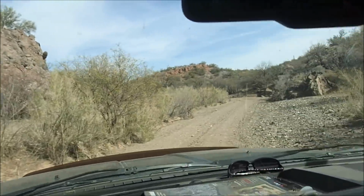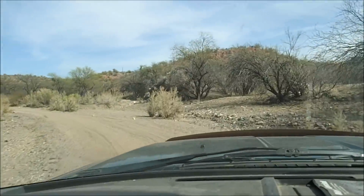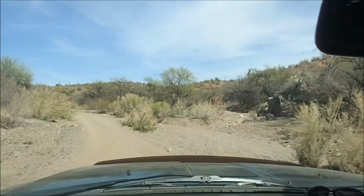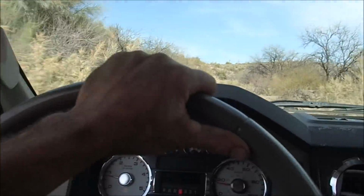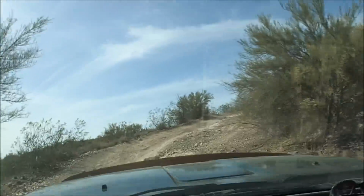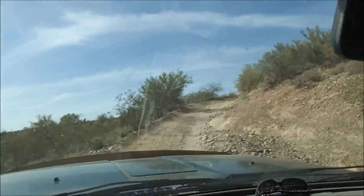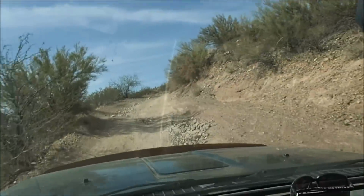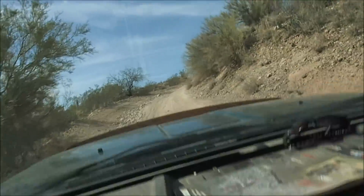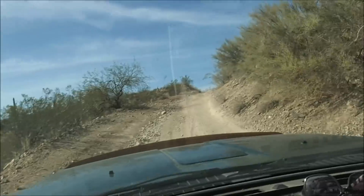That's a beautiful canyon, though. Hear that? That was a chupacabra. I guess I should have locked in the hubs. Yeah.